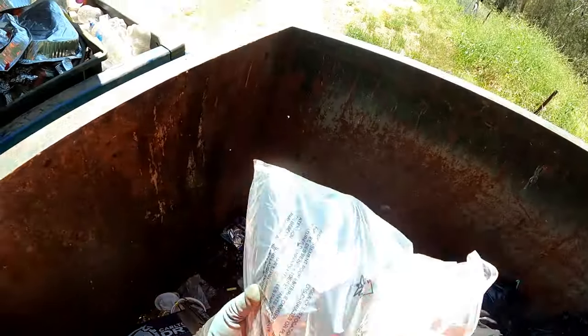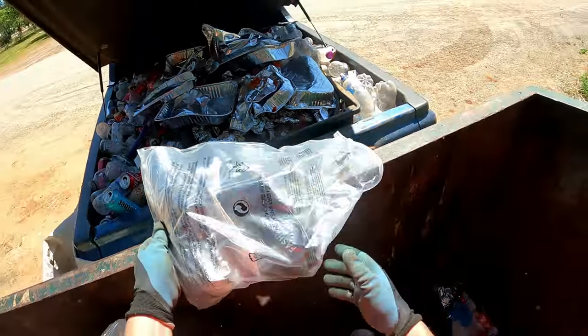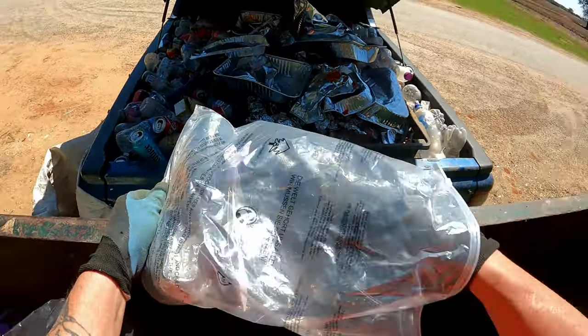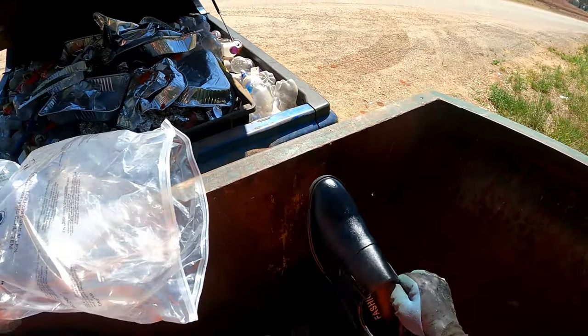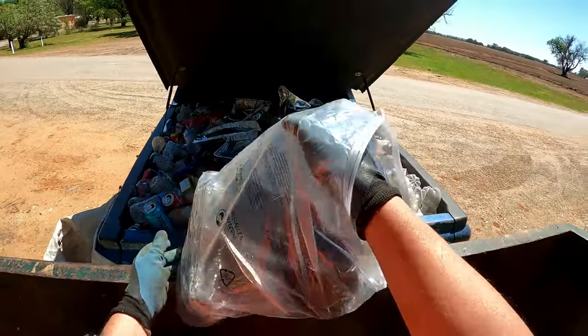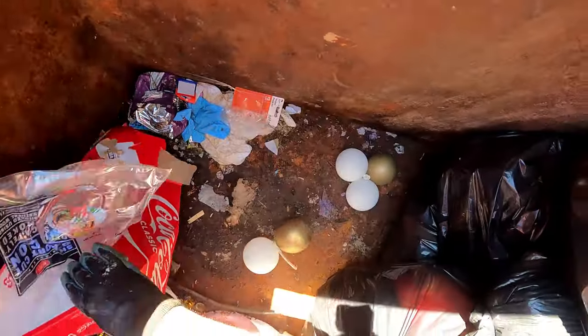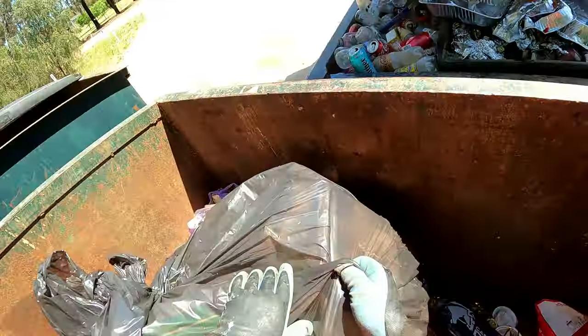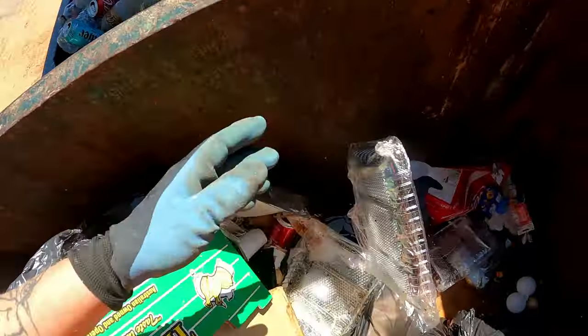Have a look at these shoes. They don't look too bad. We could probably donate those. Drag one out. Oh yes, we could donate those. Oh yes, put them in the front. Hell yeah. Oh dear. Too good to throw it away.